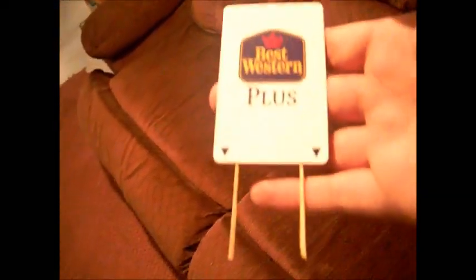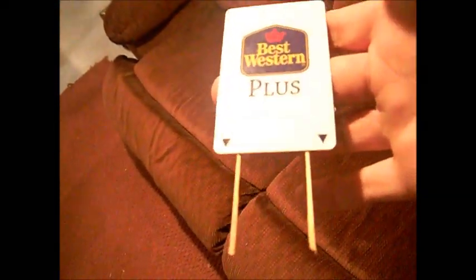And then my dad travels around the country for his job, so he brought back a room key. And that's going to be a sign when I make a Best Western. I probably will now that I have the key. So yeah, I have a couple projects going on in the works.